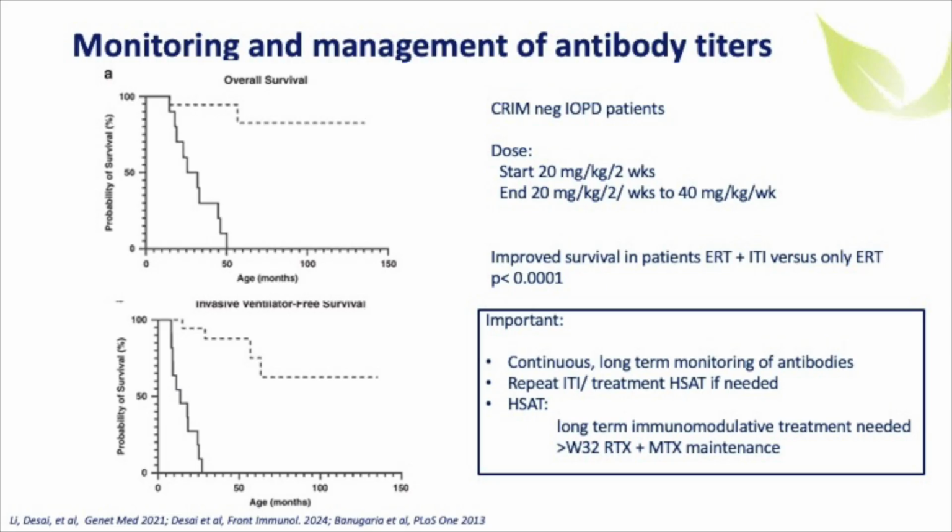Another important step forward was the fact that we really had to monitor and manage antibody titers, because in classic infantile Pompe disease, patients can develop antibodies. CRIM-negative patients, patients that do not produce any enzyme activity, any protein, are more prone to make antibodies, but classic infantile patients that do produce some protein can have an antibody reaction as well. So immune tolerance induction at start of therapy is important, and management of high sustained antibodies as well.